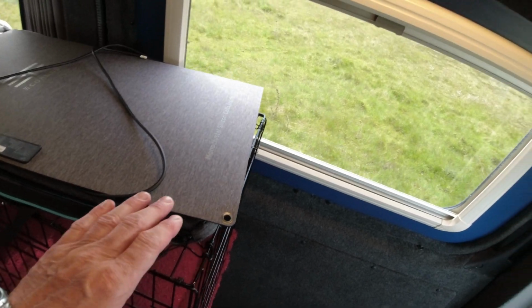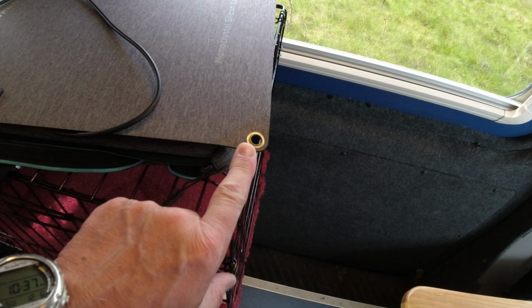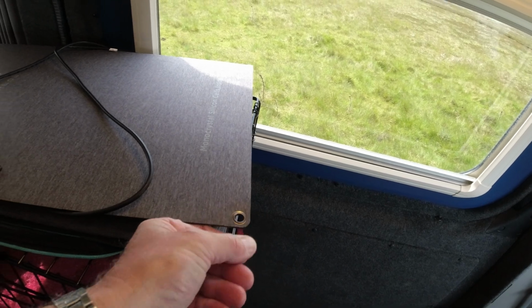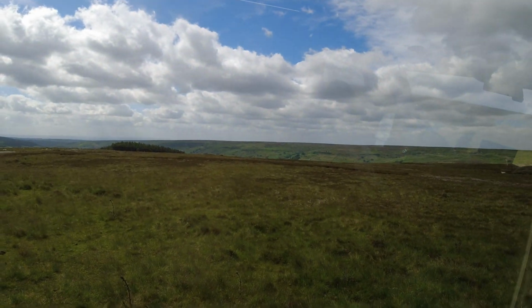This is about a week after we took this for a swim, and I'm pleased to say there's no evidence of any rust appearing on any of these clips. So they're obviously stainless or treated in some way, so they can cope with the water, which is really reassuring. And as you can probably hear, it's very windy out there today.